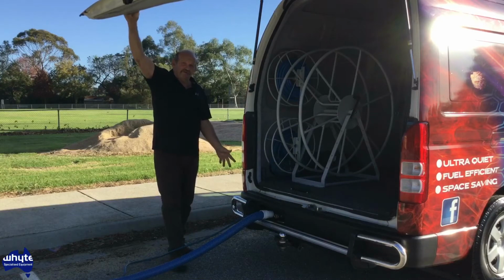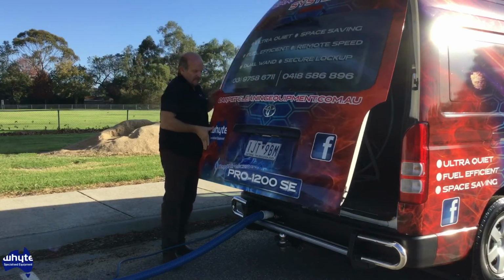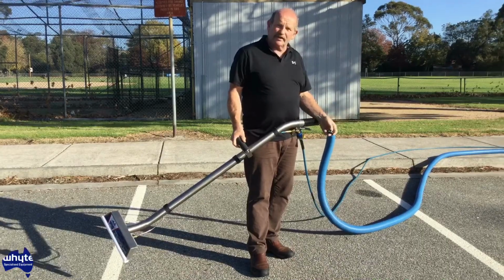Once again, I don't know whether I mentioned the fuel burn, but the fuel burn is somewhere between 2.5 to 2.9 litres of diesel per hour. Here I am in the position now, ready to commence work. The vehicle is down there running.